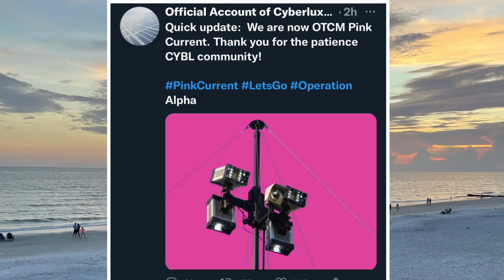And here is the tweet we've all been waiting for. It says, quick update. We are now OTCM Pink Current. Thank you for your patience, CYBL community.